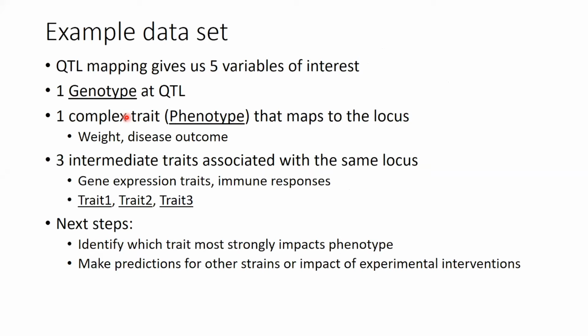Okay, so to talk about BMW, I'm going to go through an example data set and then show you how to use that data set to create a model in BMW. So in my little example here, we're going to say you did some QTL mapping and it gave you 5 variables of interest. One of those is a genotype at some QTL. The second is a complex trait or a phenotype that maps to the locus. I'll call that phenotype. So you see phenotype referring to that complex trait. And that could be something like weight if you're studying obesity, or some type of disease outcome after infection.